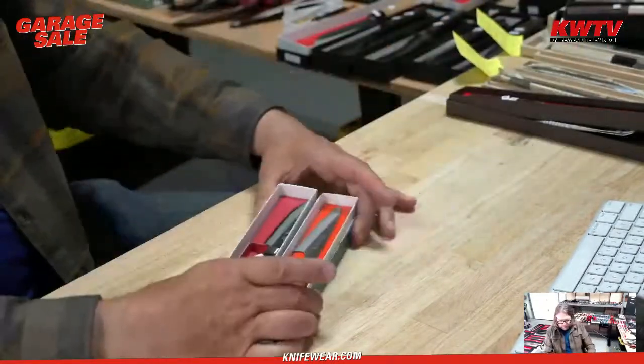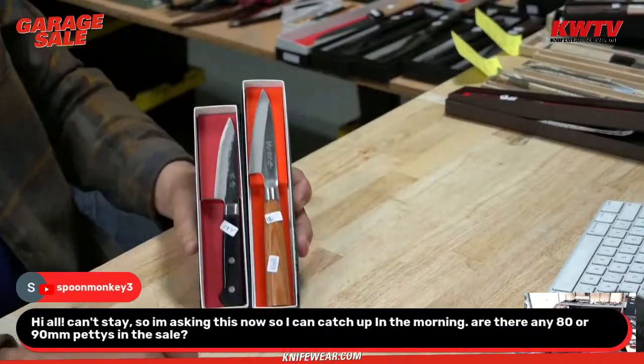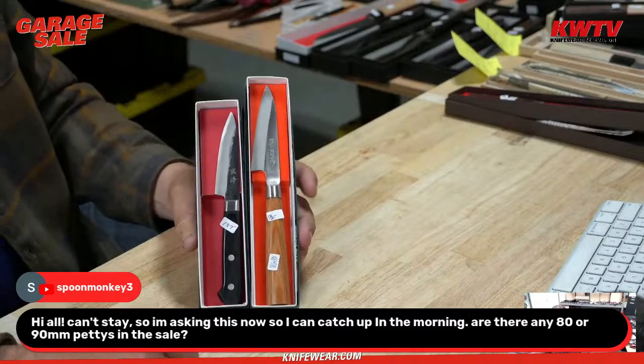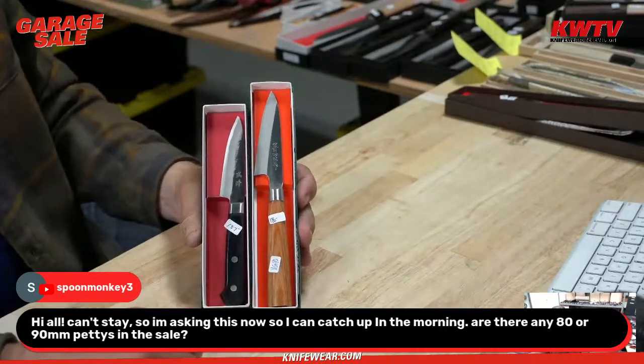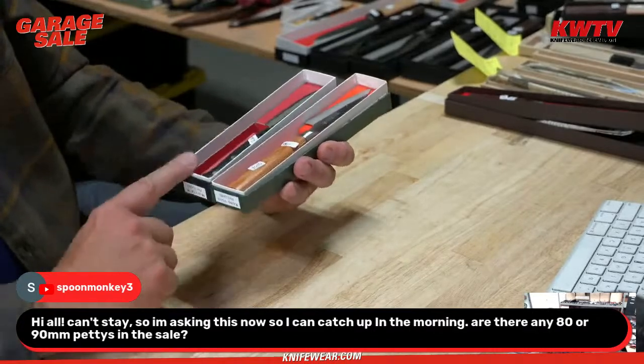I assume now I'm looking at two and probably comparing two petties. Here, Spoon Monkey says, can't stay, so I'm asking this now and I can catch up in the morning. Are there any 80 or 90 millimeter petties in the sale? Well, ask and you shall receive. We've got an 80 and an 80.